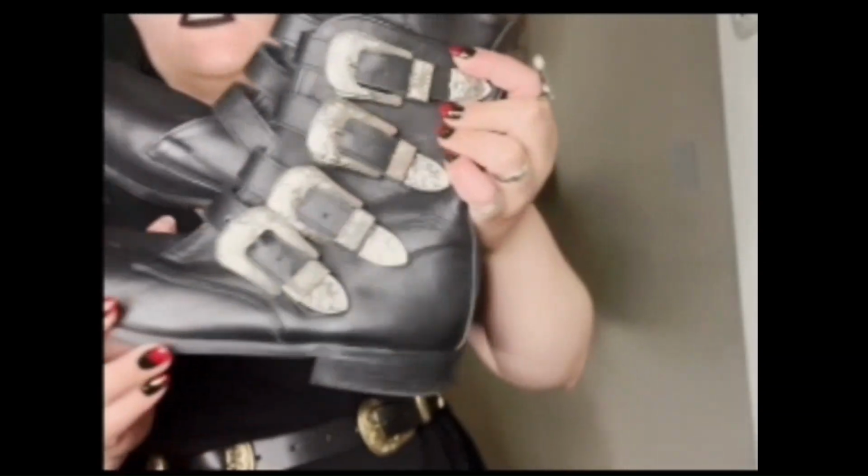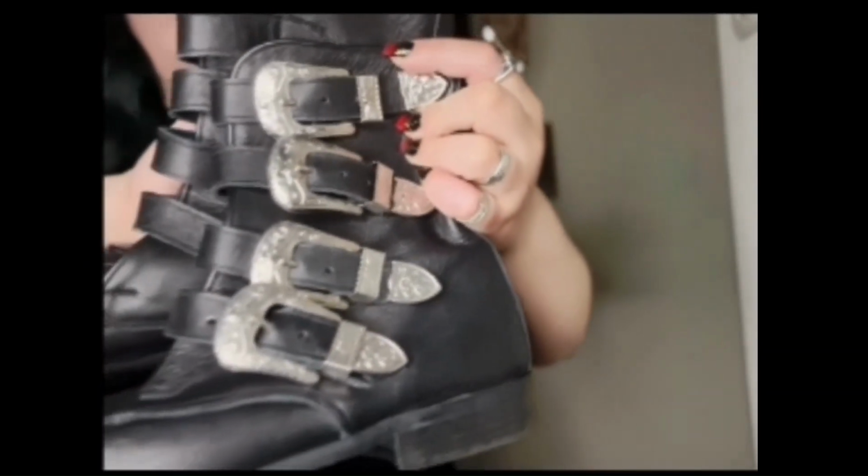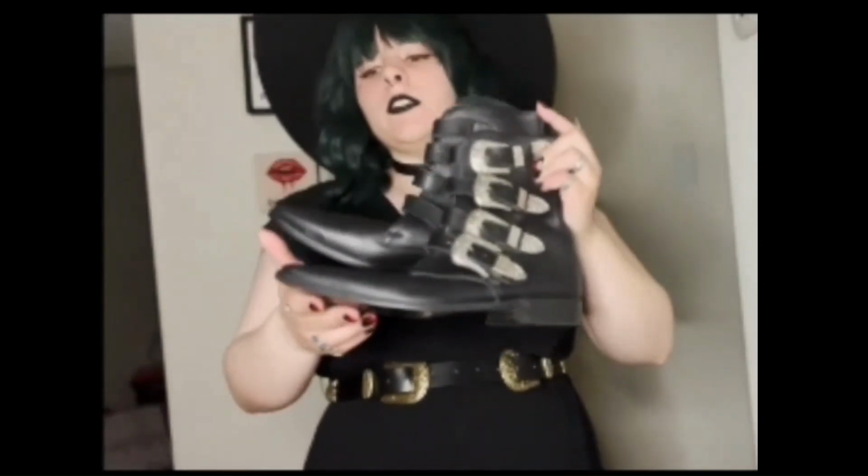These are from Depop. But again, they have the buckles, which is what inspired me to get this kind of color buckle. They have these all at the sides. Pointed toe, again. These have a slightly smaller heel, so they're not as comfortable to walk in. Also, as compared to the other ones from Forever 21 that I just showed you guys, these do not have a zipper up the back. You essentially have to undo almost every buckle in order to get into these.